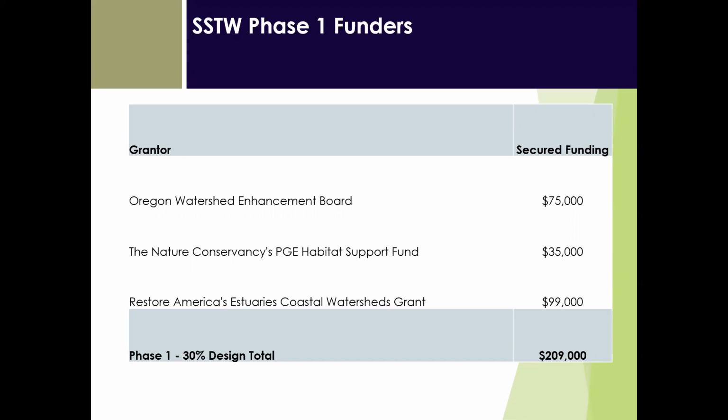So this entire project is going to end up being grant funded through grants that I applied for. We'll have a little bit of money coming in from hopefully U.S. Fish and Wildlife and some match from partners, but the bulk of the project is going to be grant funded through these state and national grants.